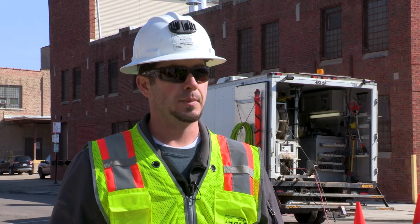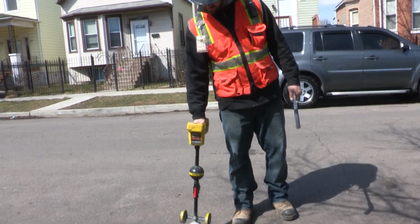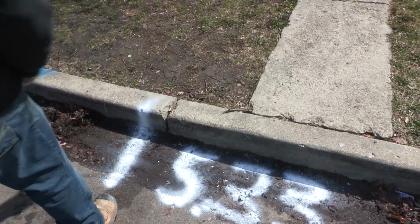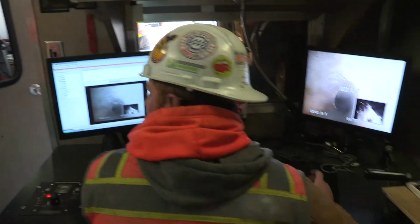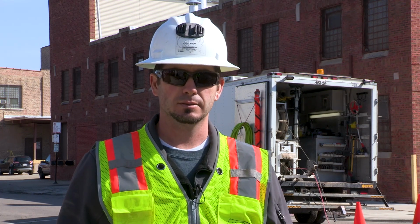Our purpose out here doing the locates for the sewer lines: the contractors do their own one-call system, but the one-call system does not locate private utilities. So that's where we come into play. We'll come out here, locate all the sewer lines for the contractor. If we have to do a hydro excavation, a verification dig, we will need to do our own one-call ticket. Even though we are working for the contractor, we still need to make sure that we are doing our own one-call ticket for our own digs.